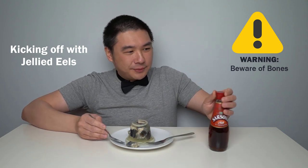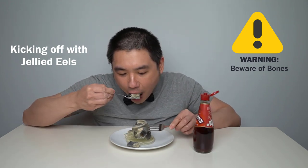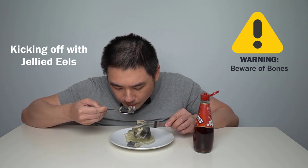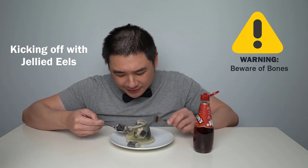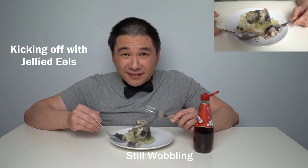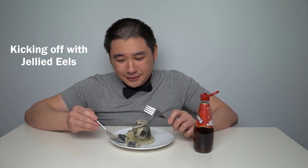Let's try this with the vinegar. See if there's going to be any improvement. I must stress, you got to be careful with the bones in this. There's a lot of bones. Overall, this is quite salty and fishy. So if you can handle your strong tasting fish, then you might want to give this a try. But for me, probably a pass.